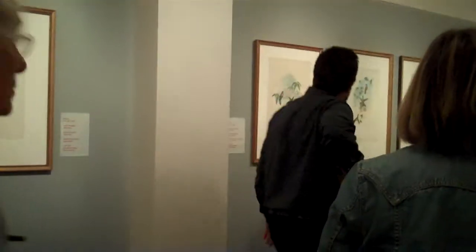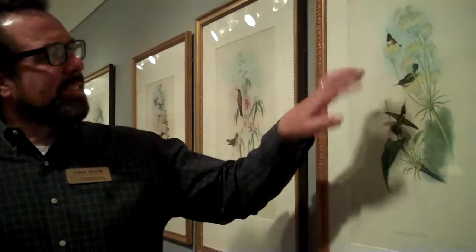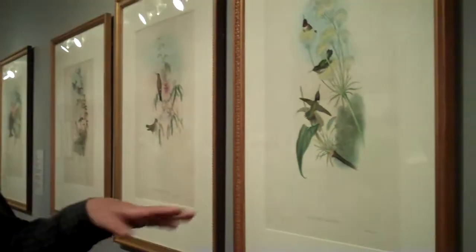What else? Cool things about the prints. Yeah, like this. This is not really a plant that a hummingbird would necessarily feed on. It's more of a thistle.